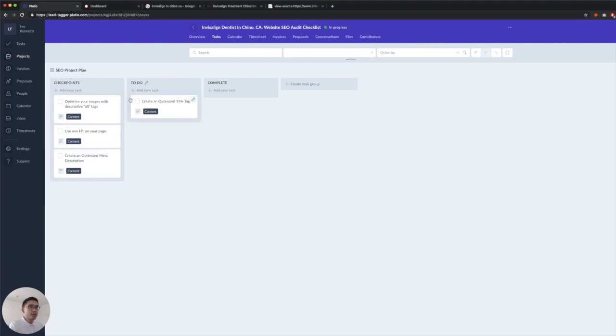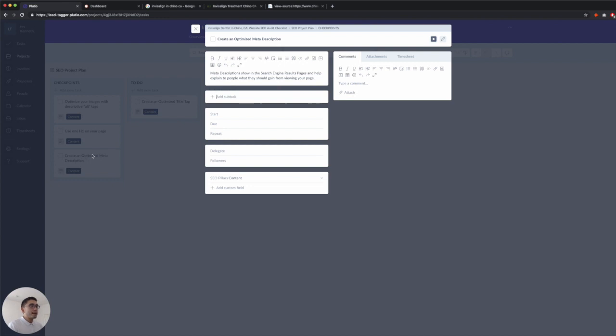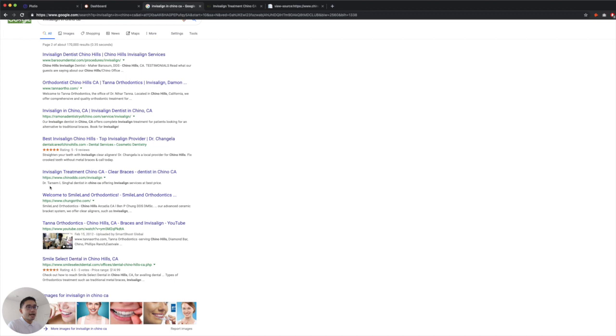Next one is check to see if you have an optimized meta description. So a meta description shows in the search engine results pages and helps explain to people what they should gain from viewing your page. So a meta description is what is highlighted over here. Looks like you have a one-sentence meta description, which is okay, but I would recommend creating a call to action at the very end. So maybe if you have some free consultation, I would add that there.